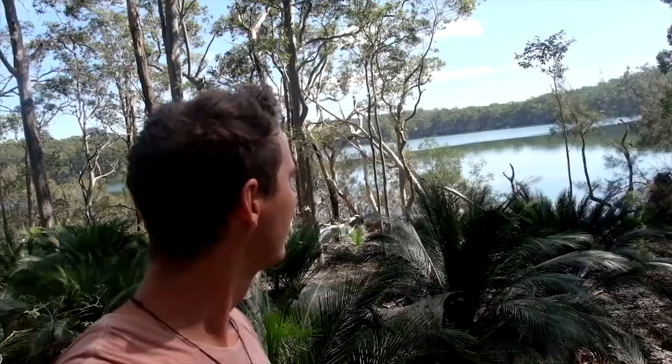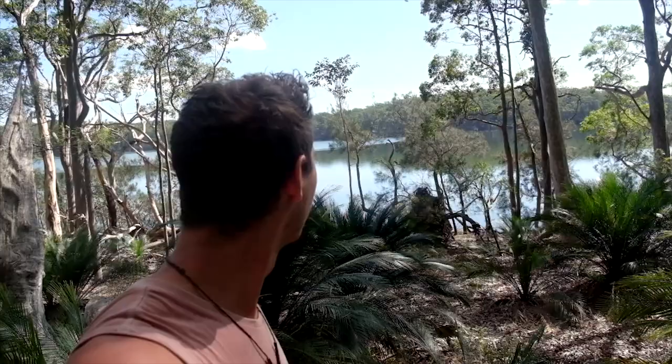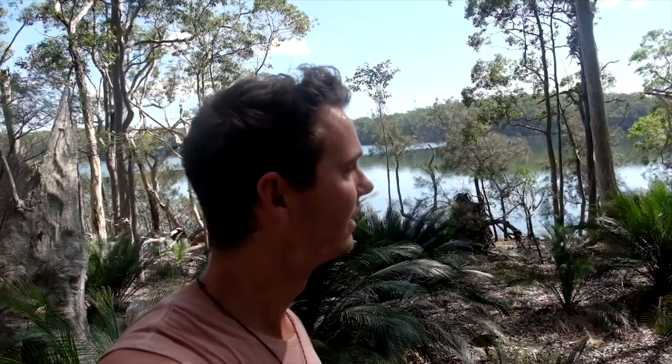And how nice is the view from up here? Such a lovely day. It's making me pretty keen to get out there on the canoe. I think I might go back and have some lunch and then get out there.